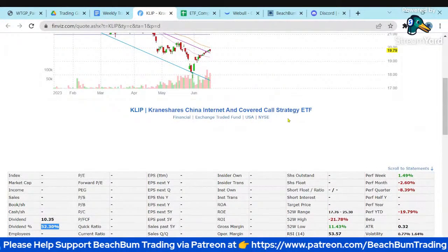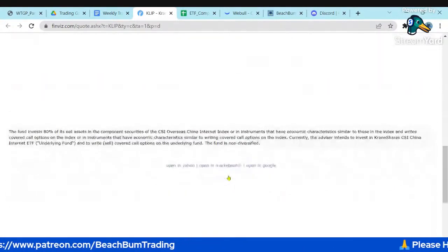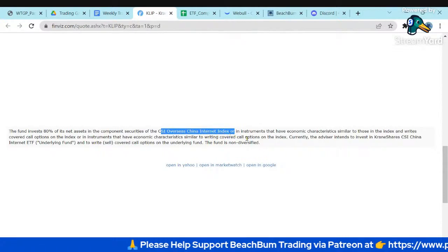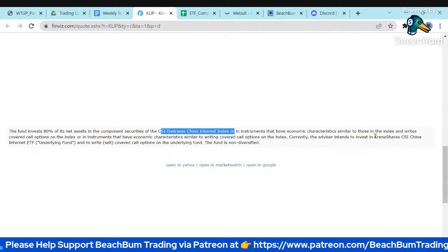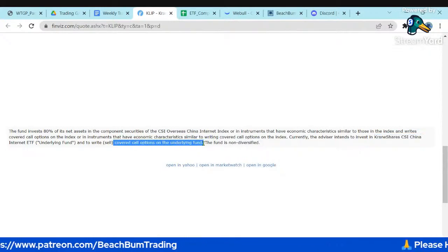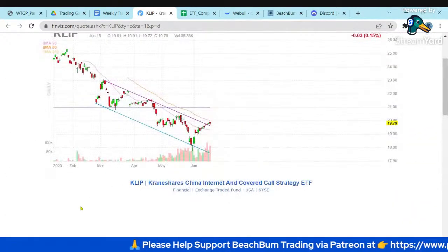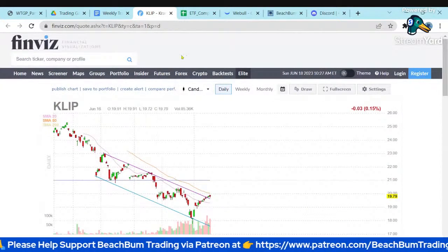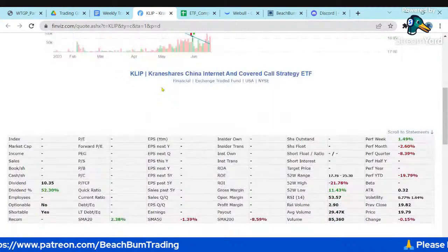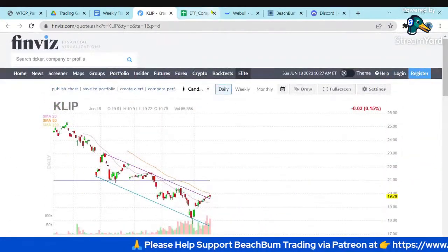But if you're looking for another way to play China internet or technology long, and you want to get a dividend based on this covered call strategy, you can see the details of this. The Overseas China Internet Index is its basis. They also invest in KraneShares, so that's probably KWEB. And then they're selling covered calls to generate dividends. So that's becoming a more and more popular strategy. I know there's been discussions about these high yield covered call strategies on even individual stocks. So again, we did the risk reward profile. We'll look at that in a second, and then we'll also look at the dividend information for CLIP in the near future.